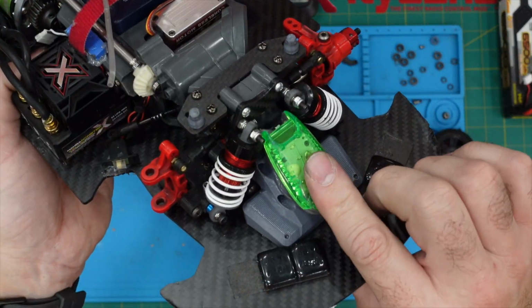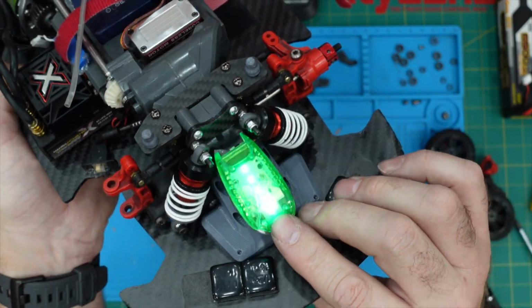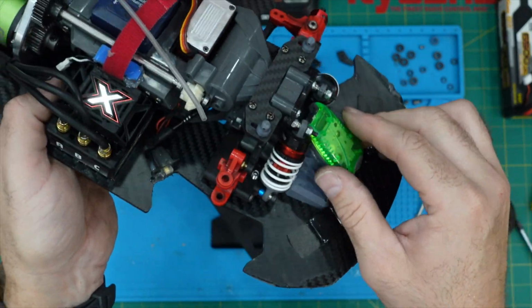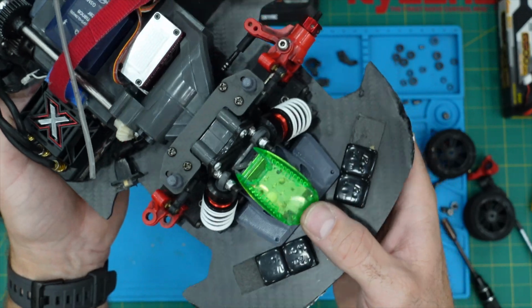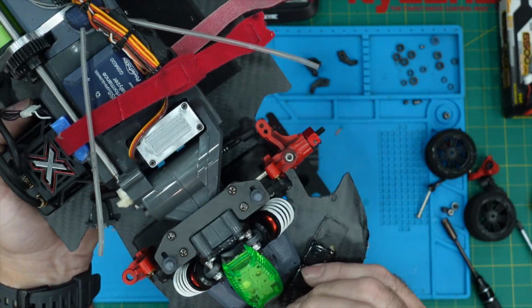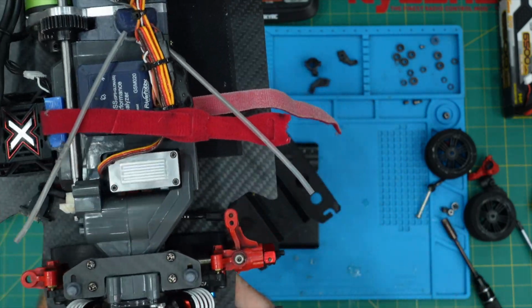A lot of people ask what this is. This is just an LED light. I've seen people use these when they're doing night running. I don't have very good vision, so I start to lose the car when it's far away from me, so I throw the light on thinking it'll help, but usually by the time it's an eighth of a mile away, I can't see it anyways. So I don't know how much it helps.